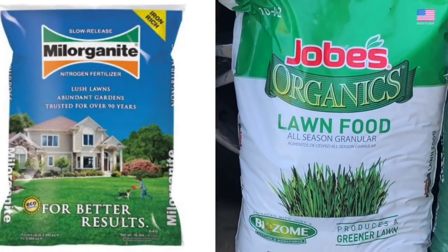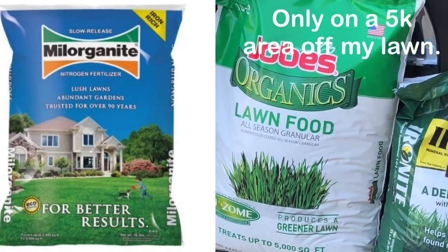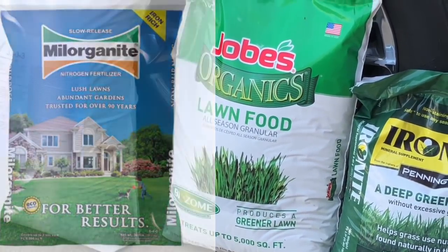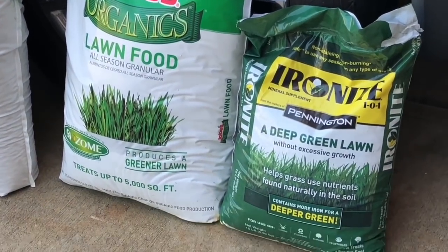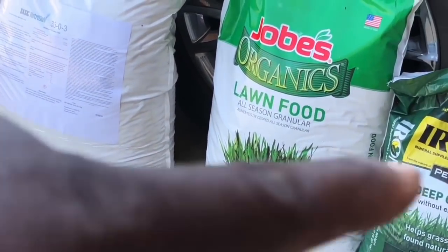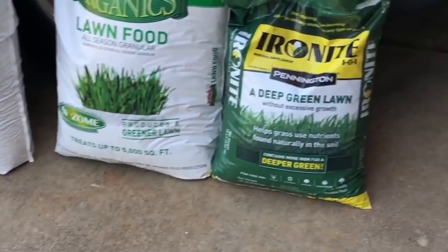It's just a new product that I decided to try, which would basically be like Milorganite. Is it better than Milorganite? Heck no, I'm just being real. But you know, being a yard fanatic, you try different stuff just to see if it works. And that's an iron supplement for if you use a fertilizer that doesn't have iron in it, you can supplement it. Remember, iron gives your yard that deep green look.